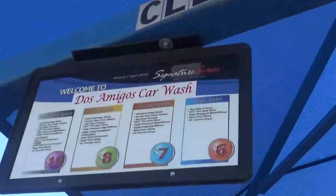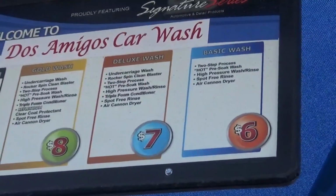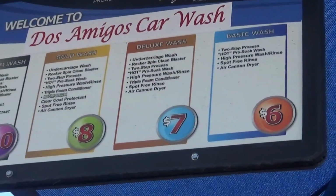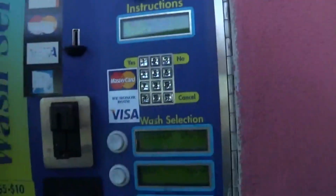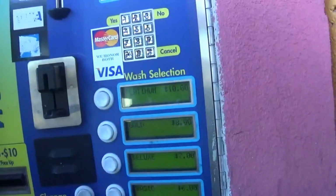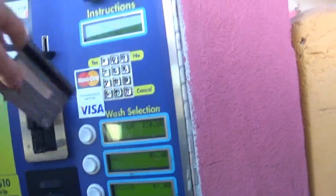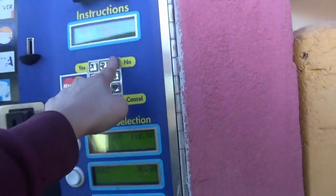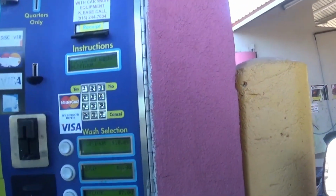Let's see, we got the basic for $6, the deluxe for $7, the gold for $8, and the platinum for $10. Please add payment for your selection. Would you like to have a receipt? Please wait while your card is being authorized. You have purchased the works wash. You may enter the wash if it is ready. That was fast.